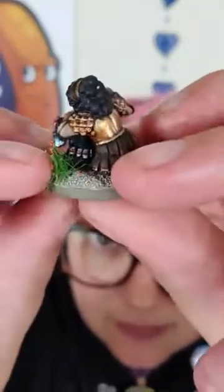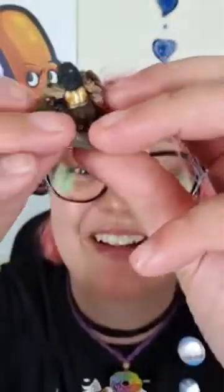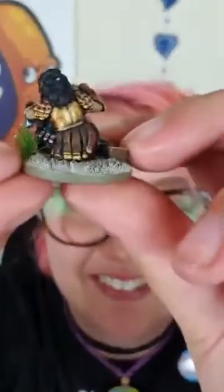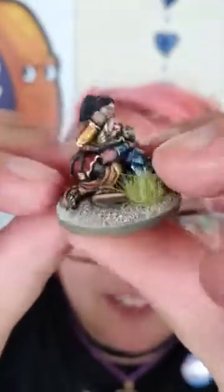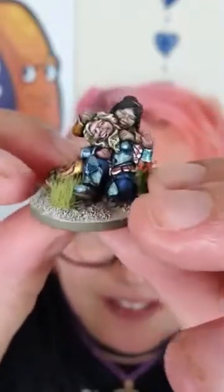Look at it. Oh, my horrible nails! Been at a trade show. Look at that. The paint job and the sculpt together is just obscenely good.